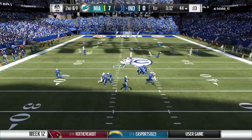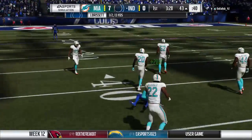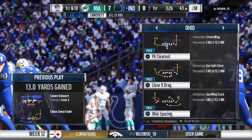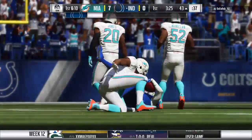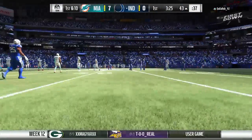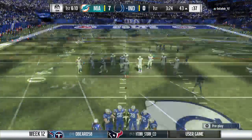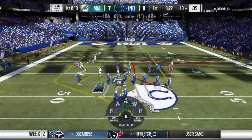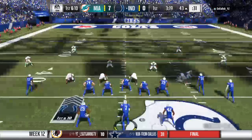They'll try to throw now. Brissett. This is caught. It's Ryan Grant, taking it across midfield and inside the 45. Give the Colts 13 yards and a first down. So now 1st and 10 as they've crossed into Miami territory at the 43.